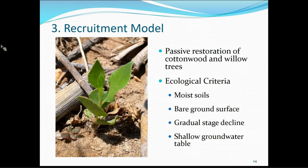Okay, now I'll move on to the third model that we developed, which was our recruitment potential model. And recruitment is basically referring to the process of germination and establishment of seedlings over the growing season. And again, we targeted cottonwood and willow species for this particular model.